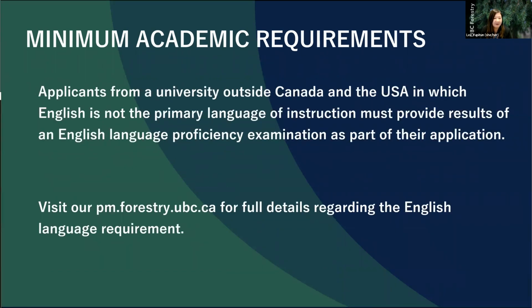Next. Students who are applying from outside of Canada and US, where English is not the primary language of instruction, will also be required to provide an English language proficiency test as part of their application. If the school that you attended, the primary language is English, then you will need to either provide a letter from the university to indicate that, if this is a school outside of US and Canada, or if it says on the website, you can also send me the URL link, and we can verify that. A list of acceptable English language tests is also found on our webpage, so I'd encourage you to look there for also the minimum score requirements.